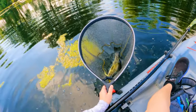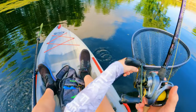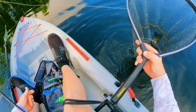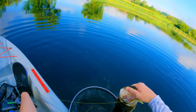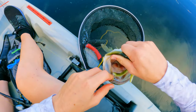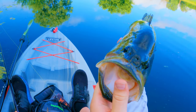There we freaking go, boys. I told you, I know where the big ones are. First cast in the middle. Come here, boy. There we go. Nice, healthy largemouth, hook right in the top of the mouth, right where it should be. Largey right there.